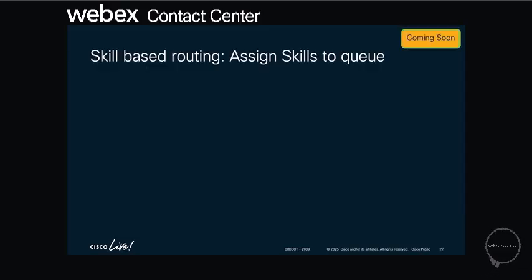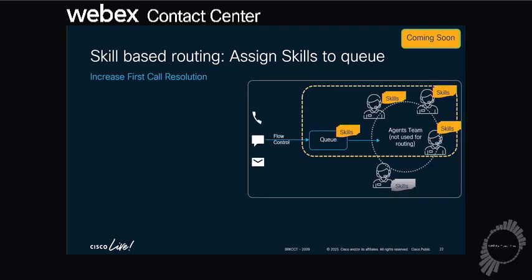Now let's look at skill-based routing and how you assign skills to a queue. This is coming soon. We are starting early availability at the end of February, early March. And then probably a few weeks later, after we receive feedback from our partners and customers, we'll turn this feature on for everybody. So what's that? Again, it helps increase first call resolution because it's skill-based queue or skill-based routing. So this we have simplified a bit.